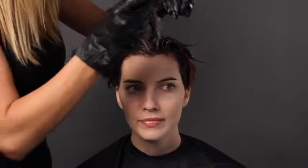So just going in and applying this base, section by section. Really saturate the hair. Taking horizontal sections just to move across the whole top. Still being very conscious not to sit the hair on her skin. You want to make sure you always apply enough to the root, and then grab a little bit more for the ends.